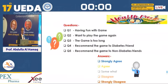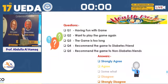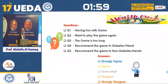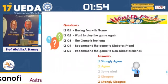In our study, to evaluate the game with the kids, we asked them about 5 questions. Did they have fun with this game? Do they want to play the game again? Is the game too long? Would they recommend the game to diabetic friends? Would they recommend it to non-diabetic friends? We gave them the answers: strongly agree, somewhat disagree, or strongly disagree.